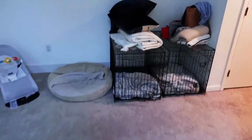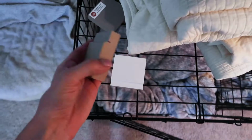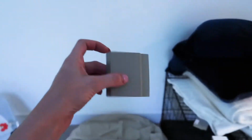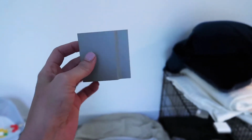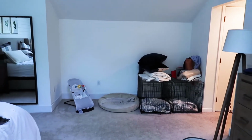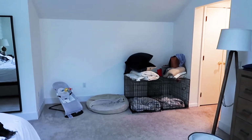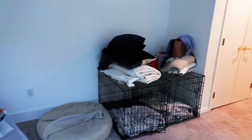Actually, we'll show you guys. Got these sample doors. I think this is the one we're going to pick. This is a gray shaker style. I think that'll be really nice, built in that whole section. I think it'll be way more functional than it is now, and we'll relocate our dog crates elsewhere. So that's step one, phase one of the closet reno.